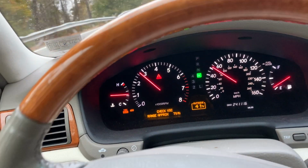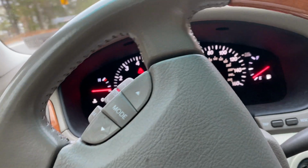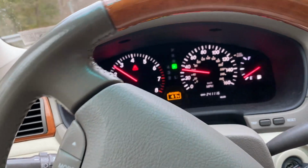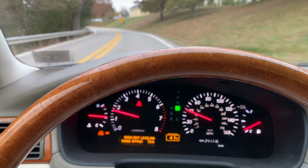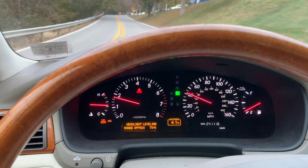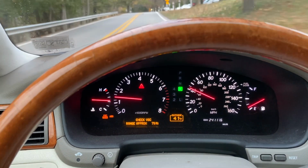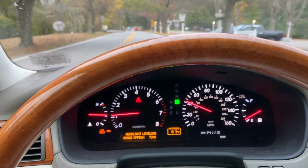Runs pretty good. Actually runs remarkably well. I drove it about 100 miles today to get it home, and you know, as it sits, even with the leaks and everything, I'd drive this thing across the country. I think it would make it just fine, and probably many times.